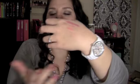It's actually a very sheer powder. As you can see here, it doesn't give much coverage. Pretty much when you put it on your skin, it's to me a little bit like a blot powder, which is a tad bit more coverage.